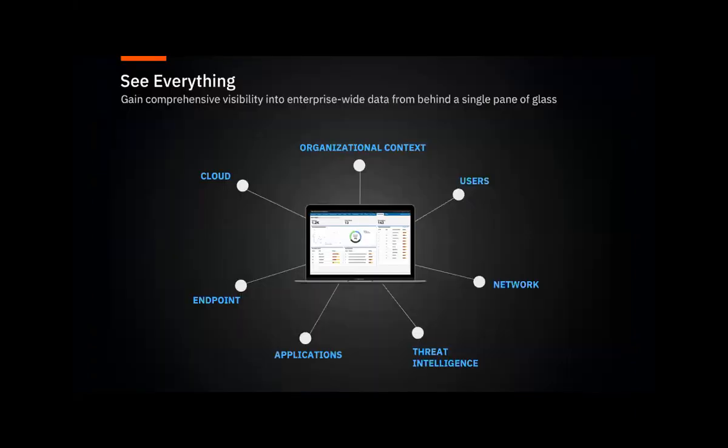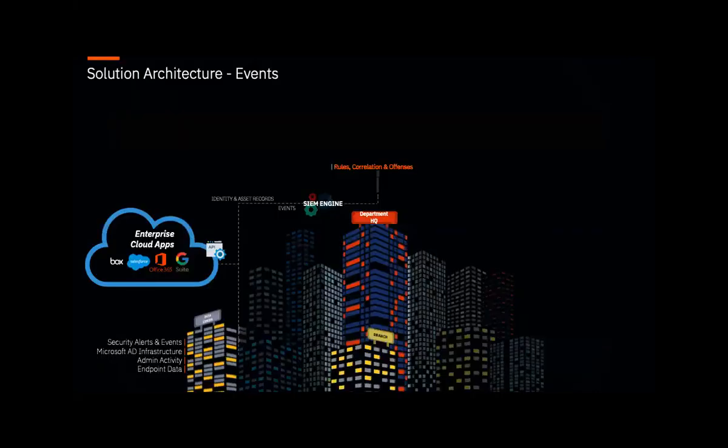And so what we try to do with SIMs is get a view of everything that's going on inside of an organization, whether that's their cloud or their users or some threat intelligence or what's actually happening on the application and endpoint inside the organization. You need to find a way to get all that information into one spot and correlate it together so that you can make actionable insights from that. So this brings in the SIM function. Generally what SIMs will do is take logs from events, and correlate them, and put them into a data lake or a data warehouse.